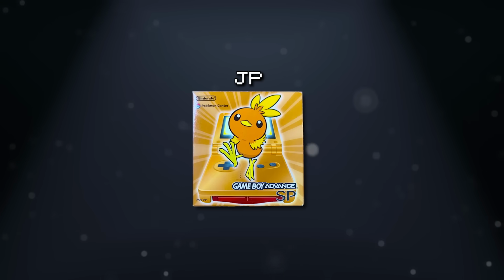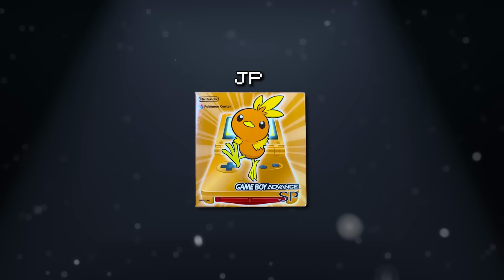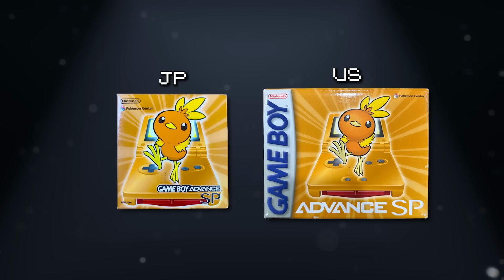Now, the Japanese one is fairly common and I've been able to see it a couple times, but never the US edition. So I can't wait to add it to the Pokemon collection.